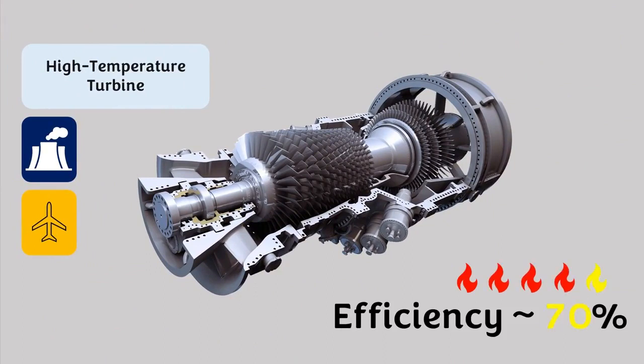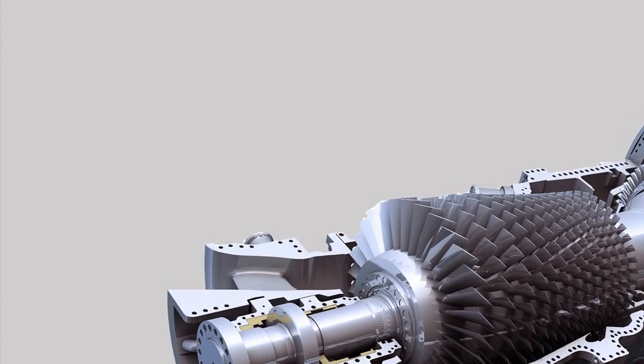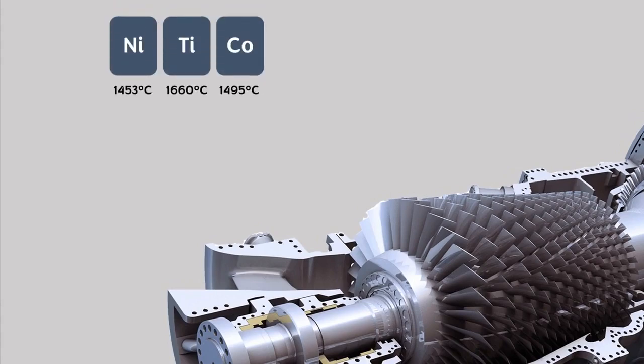So to tell you why we can't go higher than the current temperatures, we need to dive deeper into these turbines. The components of these turbines are made of alloys of these three usual suspects: nickel, titanium, and cobalt. But when you look at their melting points, you see it's not that high. So why not replace these materials with another class of alloys, like tungsten-based alloys?